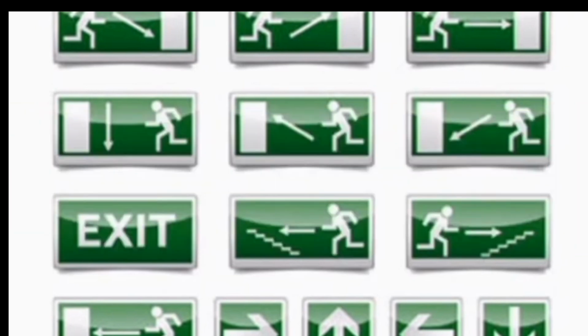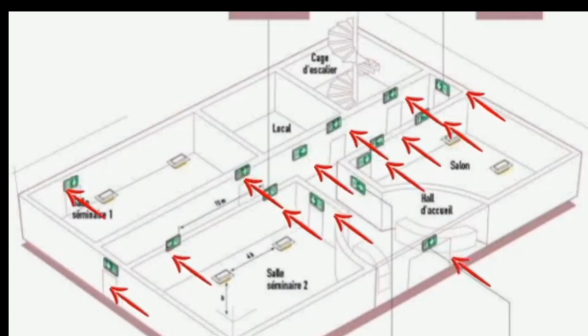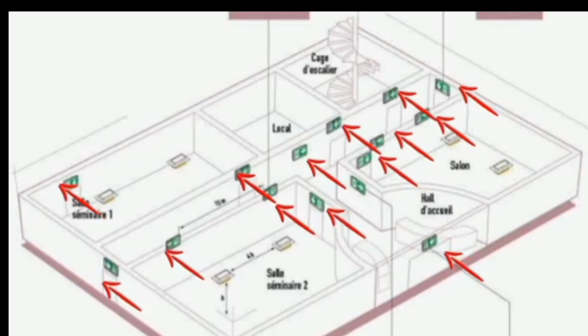First of all, you should know that security lighting is mandatory inside all establishments receiving public or workers, as well as in certain collective housing buildings. Place autonomous safety lighting blocks at each exit from a room and at each emergency exit, at each obstacle, at each change of direction, each change in level.